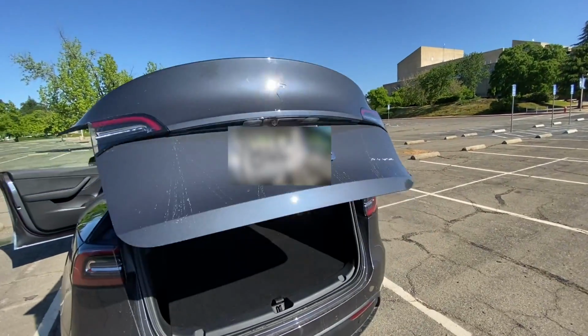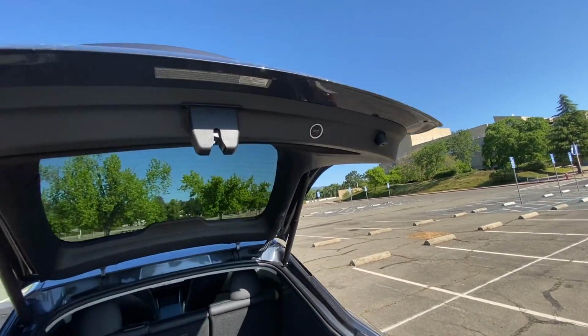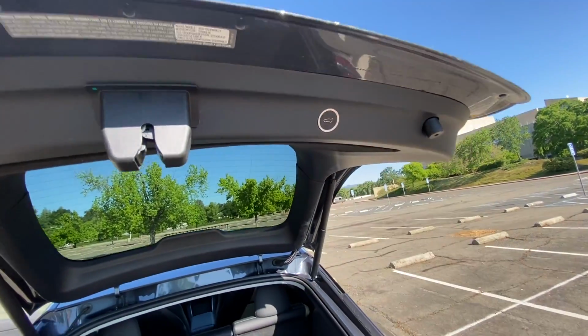The moment everyone's been waiting for, and this is something that should be on the 3. Oh, there it is, the automatic hatch right there. There, of course, is the button right here to make it close. Let's give that a shot.